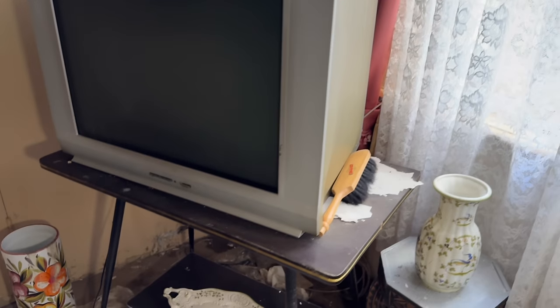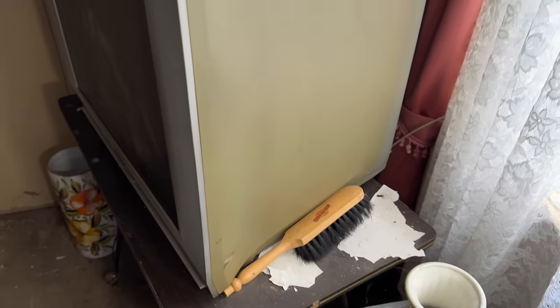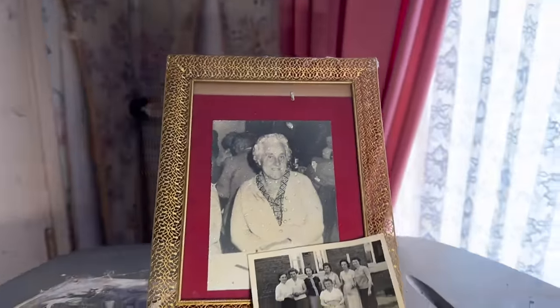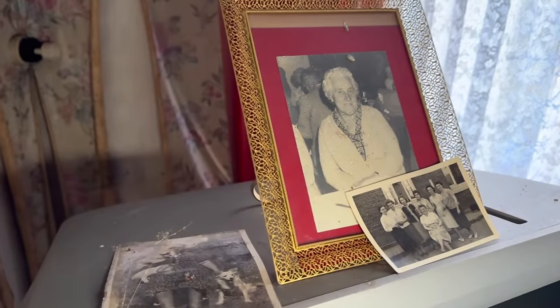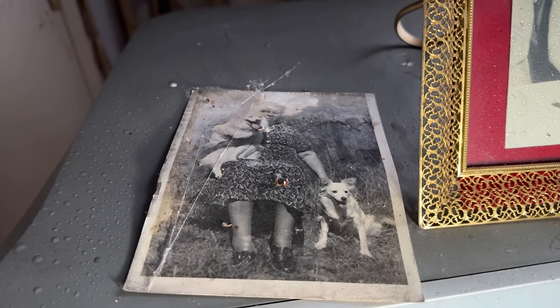We've got a massive TV behind me here. Thompson TV. Look at the size of it. It looks as if it's got smoke damage on the side of it as well. So maybe they were a smoker. Another photograph there, or a few photographs. Again, potentially the person who used to live here. That one there's got a couple of dogs in, look. That's really sweet.